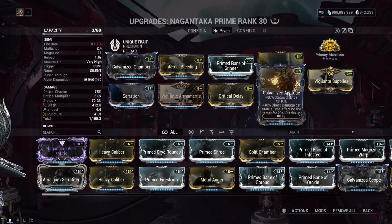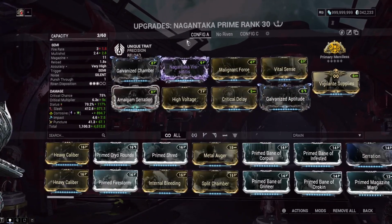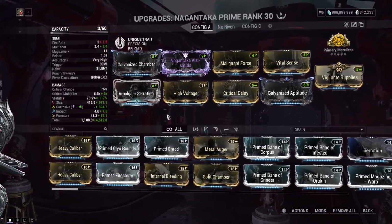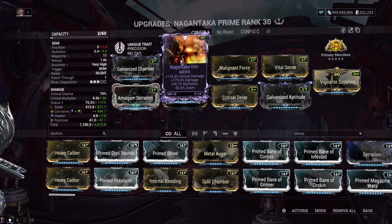So yeah, this is a build that you could use. You wanted to do no Riven, and I wouldn't really recommend this thing. If you do have a Riven, the Corrosive build hits pretty hard, but again, this thing needs a Riven because it's not a very good primary. I have used it for level 10,000 before, but that is definitely with a Riven because I don't think you should be using this thing very often.